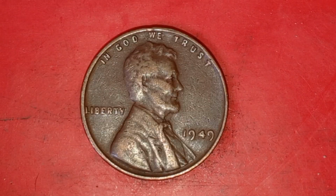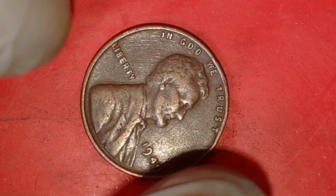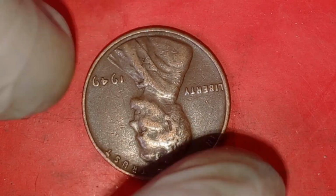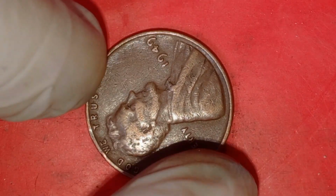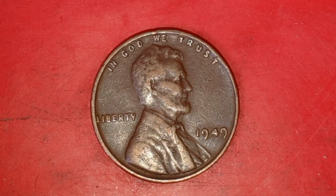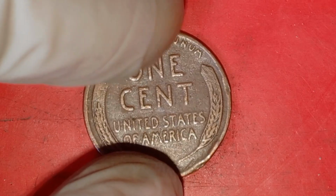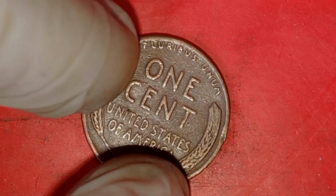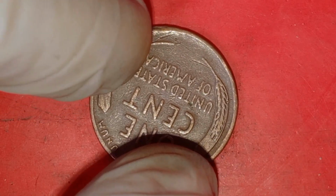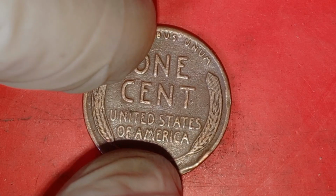And welcome back, coin collectors and history buffs. Rarest coins today. We're diving into a coin that might just surprise you with its value. We're talking about the 1949 Lincoln penny. On the surface, it might look like just another penny, but don't be fooled, some 1949 pennies are worth a lot of money. In fact, a few rare specimens of this coin have sold for up to $1.9 million. Yes, you heard that right. Stick around to learn about the history, value, and the rare 1949 penny that could make you a millionaire.